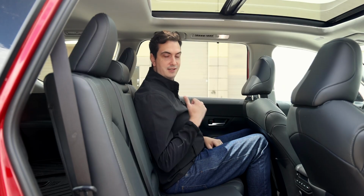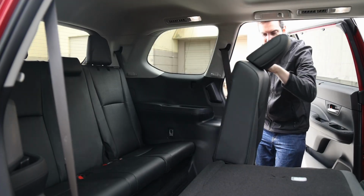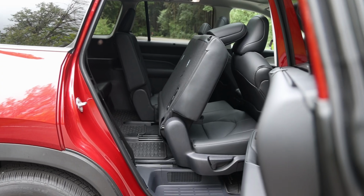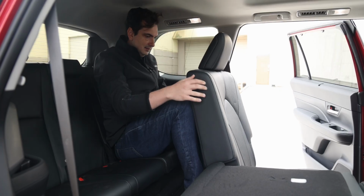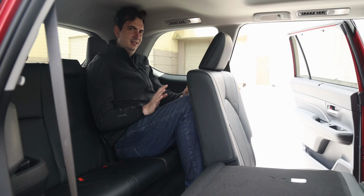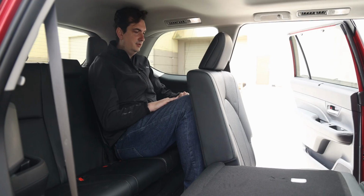Now comes the real test, the third row. Getting into the third row is simple. Pull on this, seat slides forward, and you have a lot of space to get in. Now, with the seat at its most backward point, it is a little bit tight in here for my 6'4" height. I can feel my knees digging into the back of this second row seat.